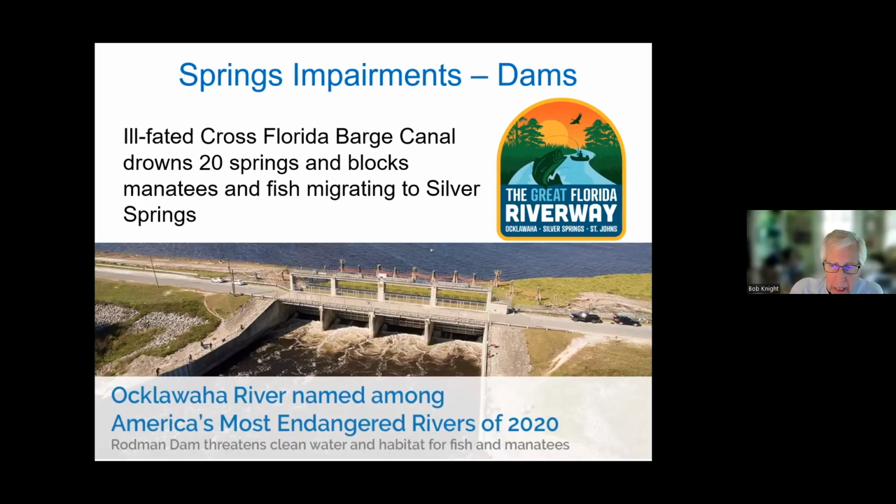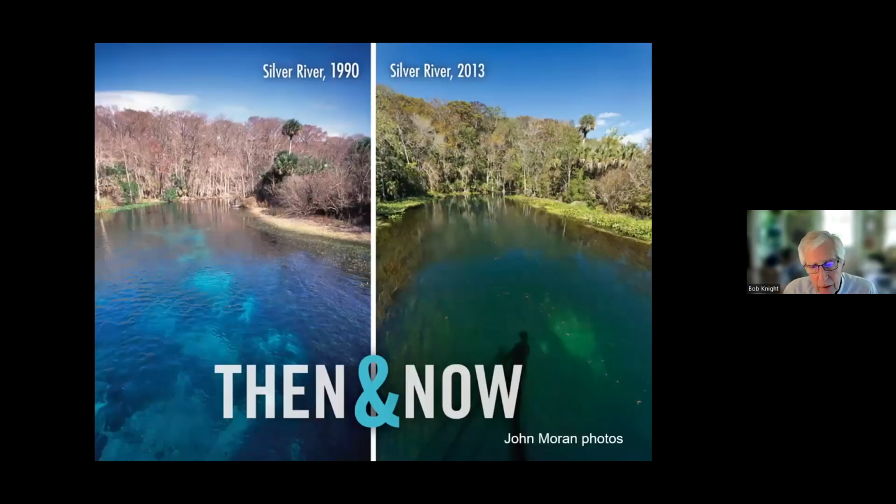This stupid dam is still there, waiting to fail, doing nothing but environmental harm, satisfying a few fishermen, but a very small number. And the evidence is that the economy of the area will be lifted and the fishing will be improved by removing the dam and the artificial reservoir. And we know it'll restore about 20,000 acres of bottomland hardwood forest, and it'll restore 20 springs, the lost springs of the Ocklawaha. And what this looks like is here. Here you've got the Silver River, two pictures that John Moran took, one in 1990, one in 2013.